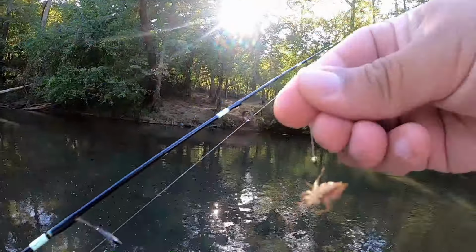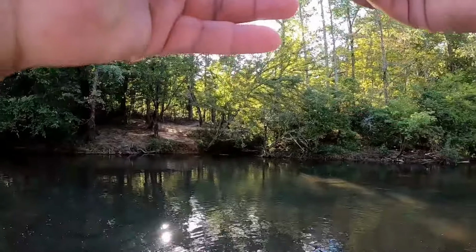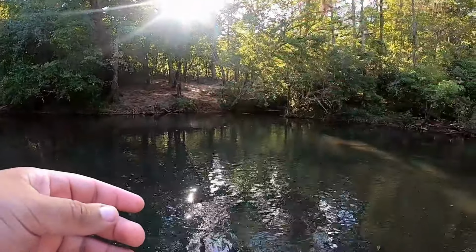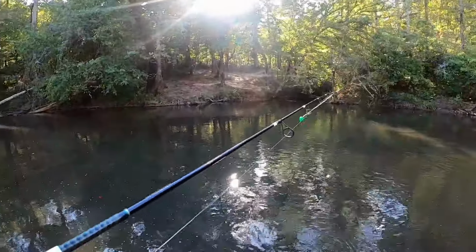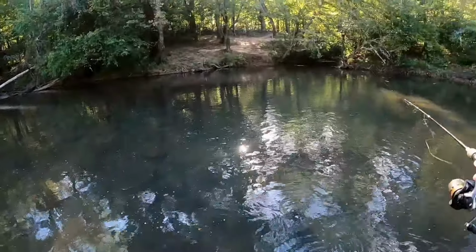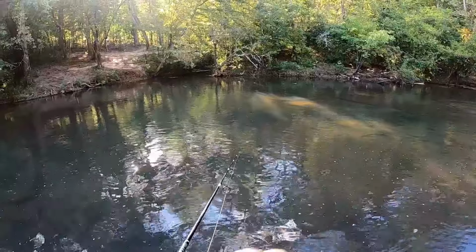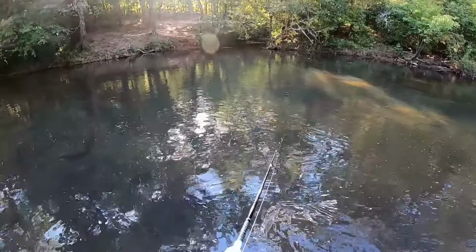All right, guys, so we got the last little bit of the crickets here, and I put two of them on. See if I can pull a big one out. Not sure if it's gonna work. Hopefully they don't fall off. We'll see. Definitely sitting a little bit deeper there.